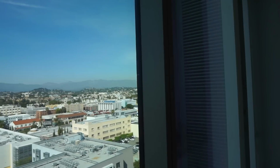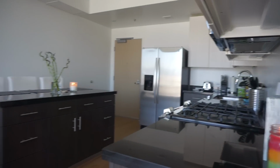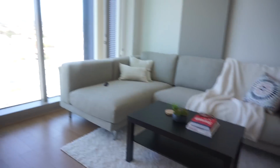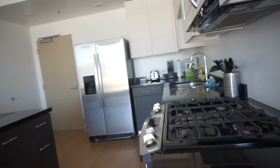I never close my blinds. I have not closed them once, nor do I plan to. That is a quick little kitchen, island, living room, area, apartment tour. I feel like this is an Airbnb. Like, is this actually mine? Apparently it is. I don't know.